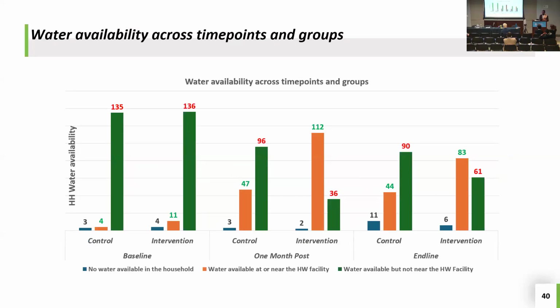And the presence of water, like we said, it's key also to the performance of the behavior. And overall, the community had access to water. Of course, the time it took to get this water was different because most of them, like 73% of the population, spent over 30 minutes to go to the water source and back. But overall, in terms of the water being present in the home, most of them did have water.